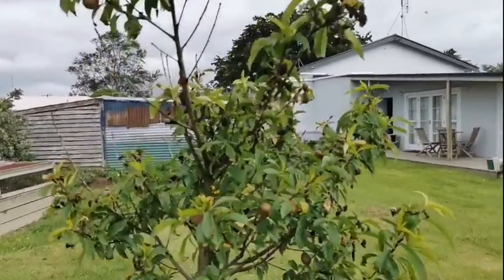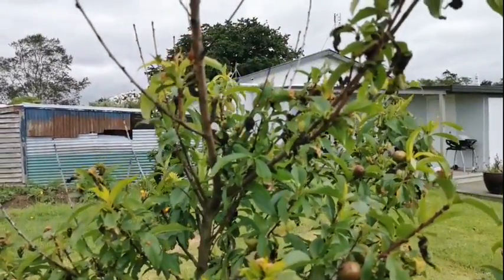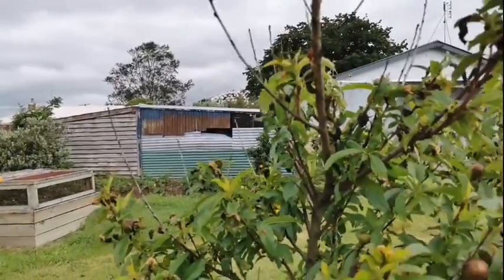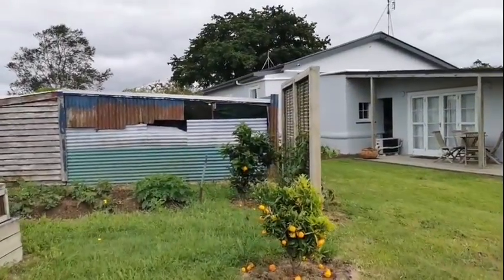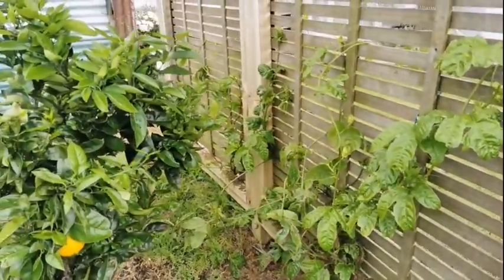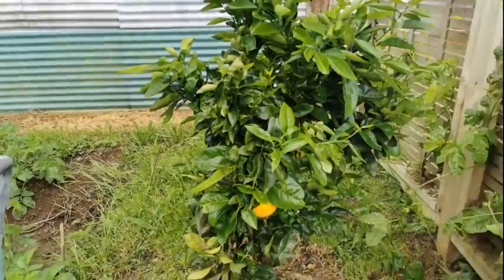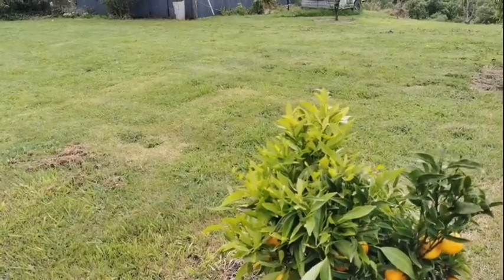This is a nectarine tree that's got curly leaf, as you can see there. Still got a lot of nectarines on it, but I sprayed it 3 or 4 times with copper oxychloride, but obviously didn't get it, so need to attack it a bit more with the copper oxychloride. There's some mandarins. These are mandarins here, and that's an orange tree there, and these are relatively young, but as you can see, already producing well, and will only produce better as time goes by.